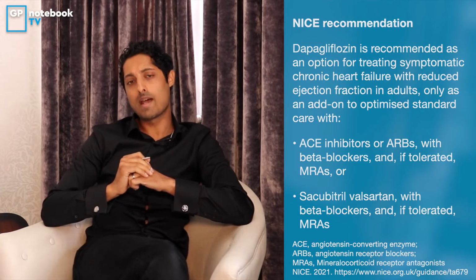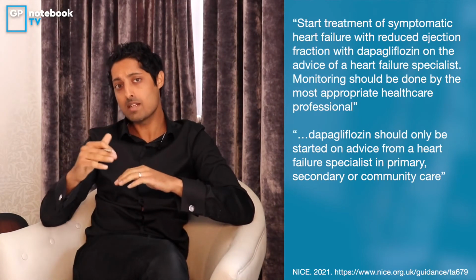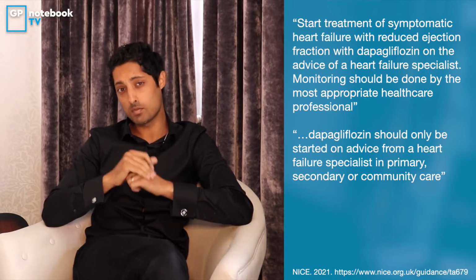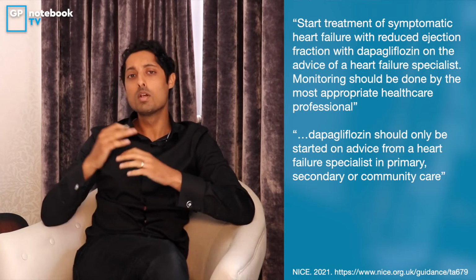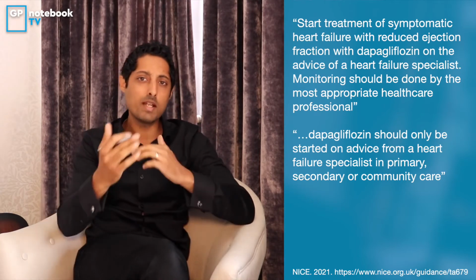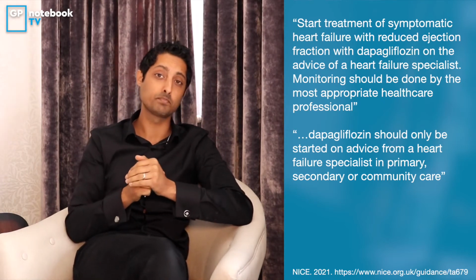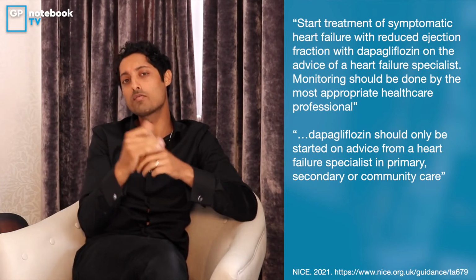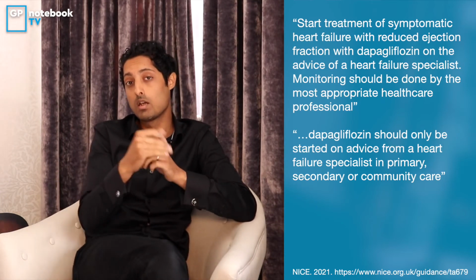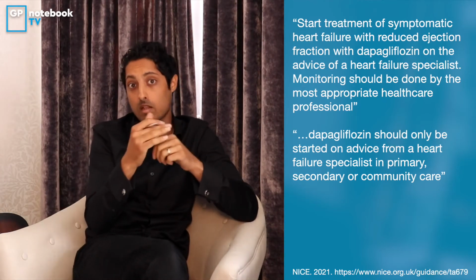Now, NICE have suggested that this should be added on under the advice of a specialist clinic or under specialist supervision, mainly because these types of patients are likely to be elderly with worsening renal function. Now, this may mean that we get some advice from the clinic and they, in essence, just tell you to start the medication in primary care rather than having to see the patient themselves.